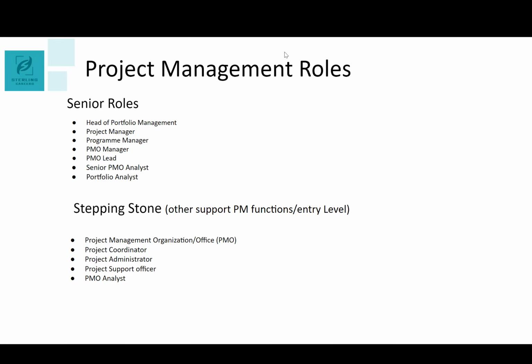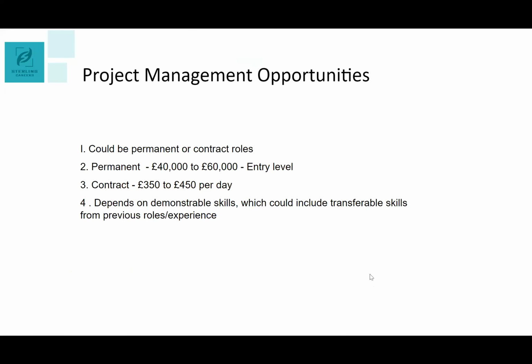So if you're more comfortable going into these stepping stone roles first, then let me just work my way up to the top, which is where I started. I started as a PMO, I think PMO assistant, I can't remember now, and I just worked my way to the top. Some people are very lucky, they get jobs as project managers straight away. That's fine, when you work hard and you know what you're doing. But these are likely roles that you get into if you're interested in project management.